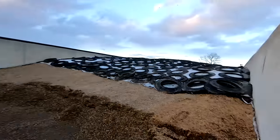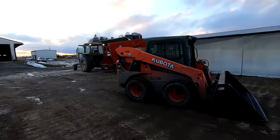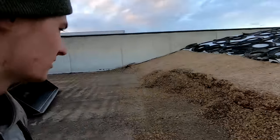Well, it's so windy that it blew my camera off the top of the wall there. Only took about 3 scoops to get all I needed for the mix today, because I got some from the other bunk.